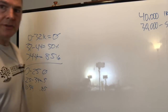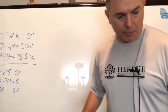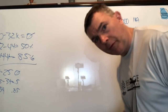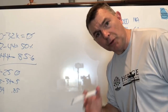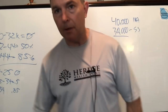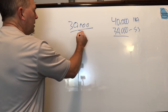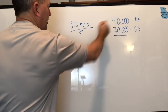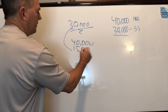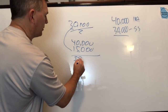So in this case, they have $40,000 of IRA income and $30,000 of Social Security. But we have to figure out our provisional income, and it's not $70,000. What we do is take half of our Social Security benefit, divide by 2, and add it to the $40,000. So that's $15,000, half our Social Security benefit, plus our IRA distribution. That's $55,000, our provisional income.